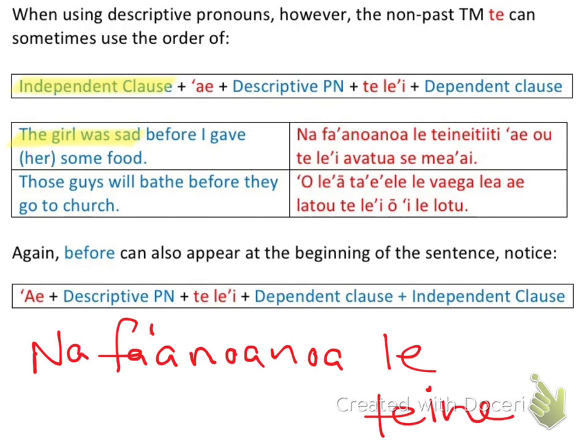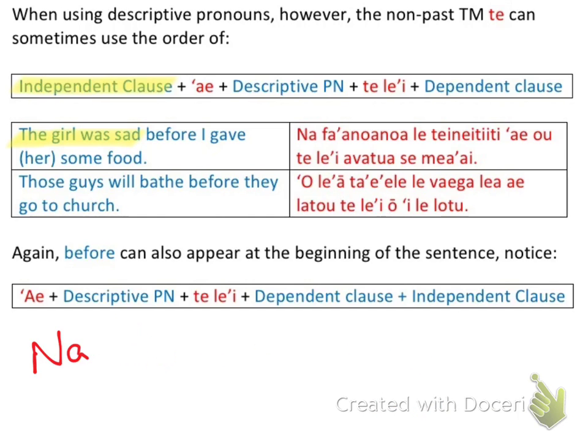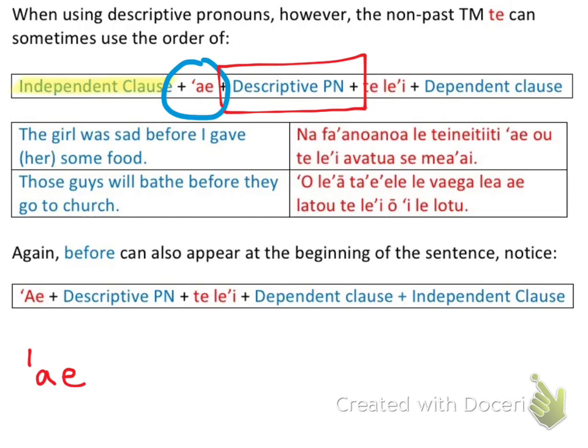I could write this as a sentence. I could put a period right here if I wanted to. But again, I'm going to add to that same idea, and I'm going to add some more clauses, and I'm going to use before. The thing that comes right after this independent clause is my I. So my I comes right after it. Imagine that I left that up there, and so I just wrote I. And then the next thing is a descriptive pronoun comes right after that.